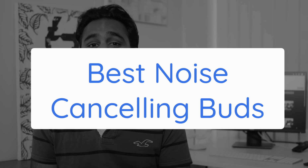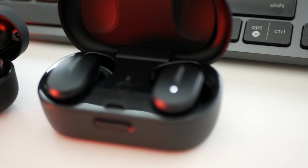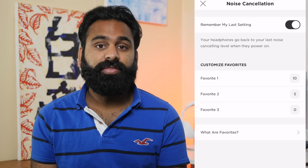Since September 2020, there has not been a single pair of earbuds that we've tested on the channel to beat the almighty king of keeping out noise. And that is none other than the Bose Quiet Comfort earbuds. They are hands down the best for pure noise cancelling in general. When it comes to different noise frequencies, either low-end rumble or engine noises or mid to high-end noises like cafes, Bose allows you to set three favorites, ranging from letting in ambient sounds to full noise cancelling, so that you can switch on the fly.